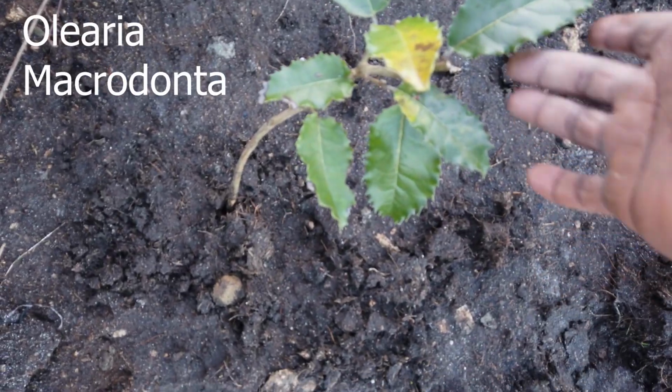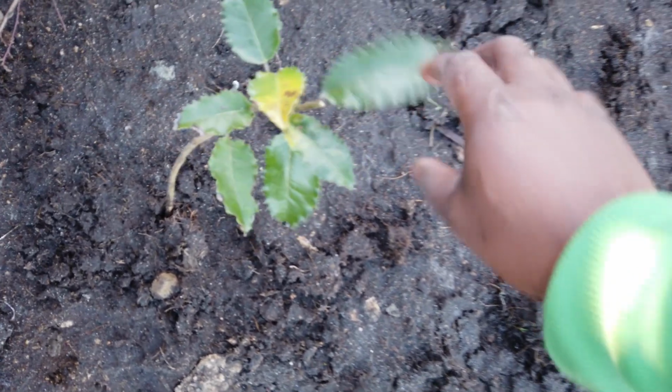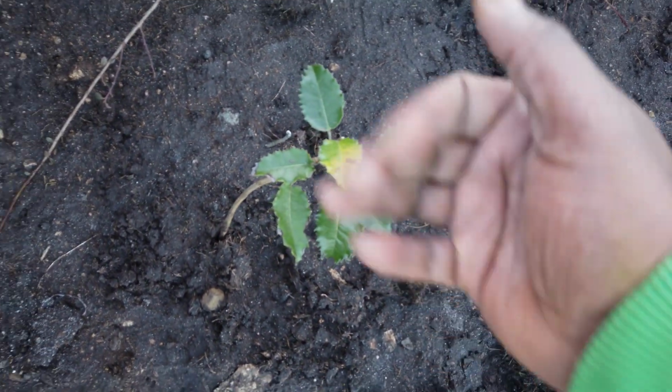Over here we have Olearia macrodonta, another type of Olearia, very strong, very hardy, with broader leaves, so in my eyes would slow the wind down a lot better. So I'm hoping to get a lot more of these cuttings one day. I do have a ton in here around in these pallets.